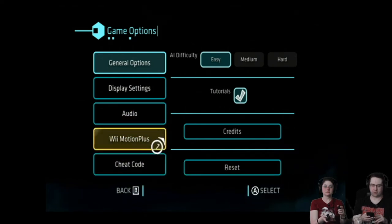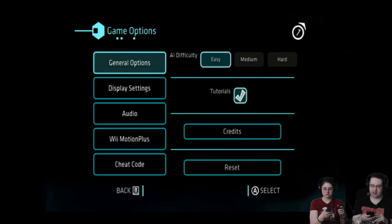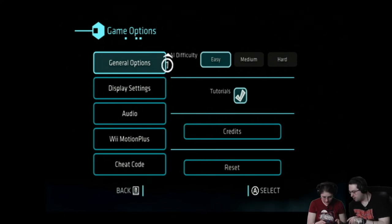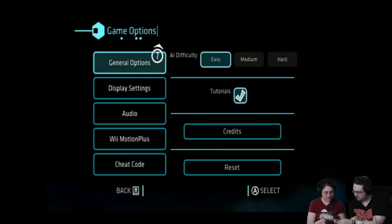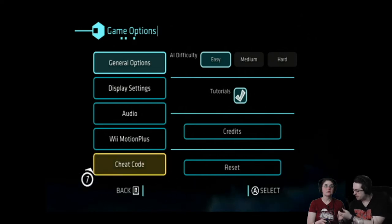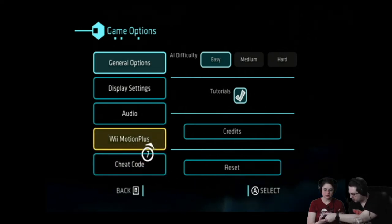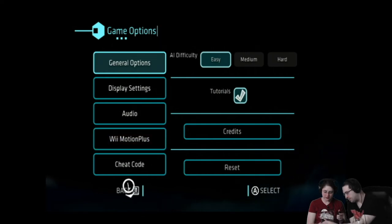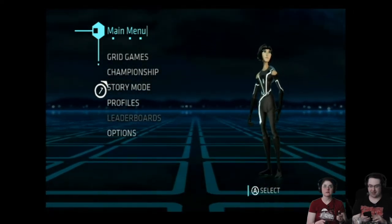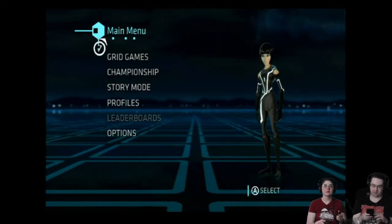I forgot what I'm looking for. Wii Motion Plus. Blech. Wii Motion Plus. What's the B button? I don't know. Let me see this. Nope, that's C and Z. It might be the trigger. Oh, that's a trigger? Maybe. Okay. Is that a B? That's a B, yeah. The trigger is a B. Sorry, again, we're really out of practice with the Wii. Wii Motion Plus. All right.